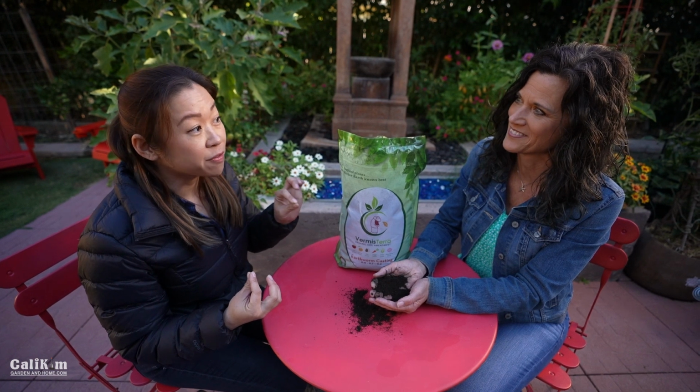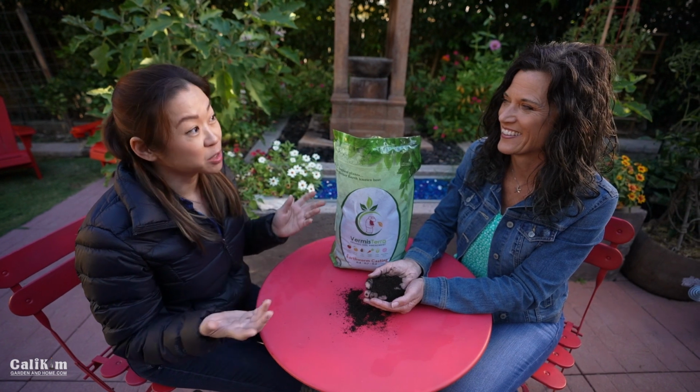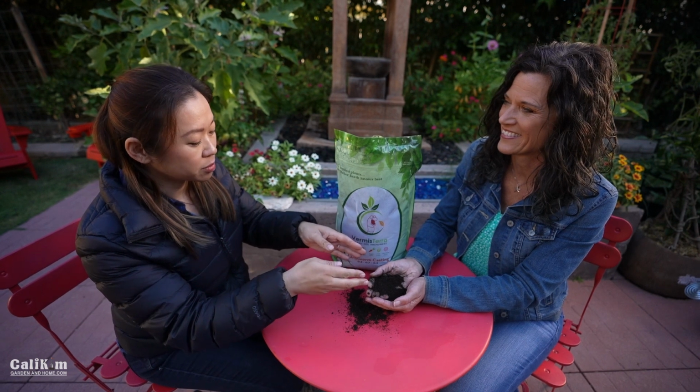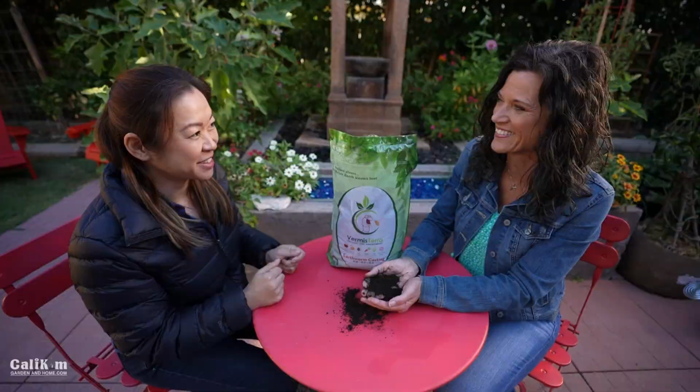Oh. And it also affects their reproductive system so that their eggs and larvae don't do as well. So it's basically a whole system that nature already has in one product that Mother Earth made. That's amazing. Yeah, it's so fascinating. It's incredible.